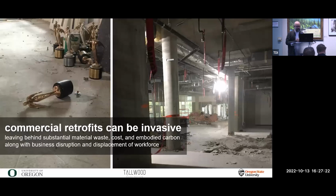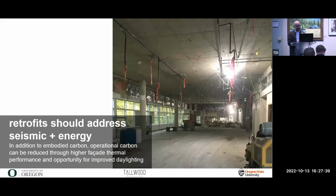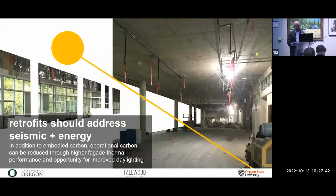Commercial retrofits can be pretty invasive, and they often involve substantial material waste and embodied carbon issues, along with business disruption and displacement of the workplace. So what we'd like to do is see if we can address these retrofits by also adding the deep energy retrofit piece of this project, and opportunities for changing or updating the design on older buildings, improving daylighting when we remove the facade, and improving the whole project through reduced embodied carbon.